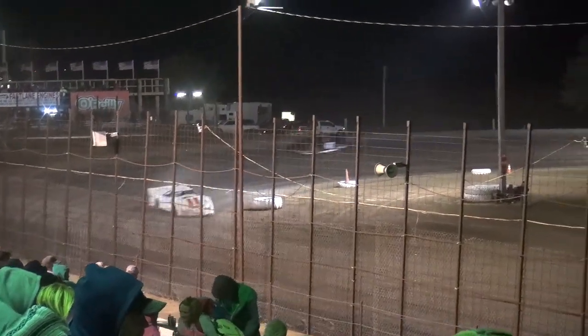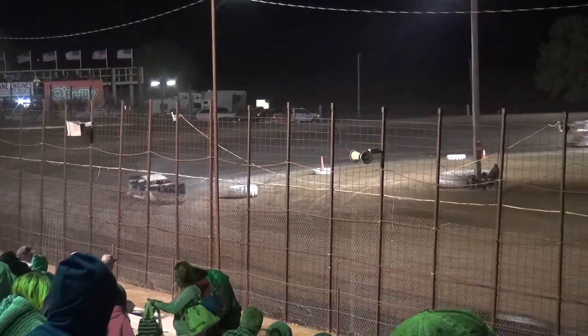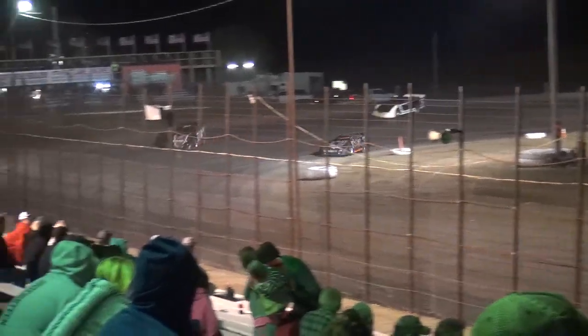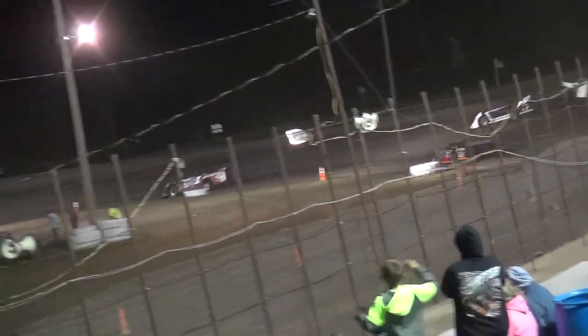Out front, the 1X of Aaron Morant is going to have to work around lap traffic. The 29C of Clint Nemo. He is going to get around the 29C quite easily, as it's the 1X of Aaron Morant, this time by 5 to go. As we go down the front straightaway, race fans, head into turn number 1, coming off turn number 2. No problems with lap traffic.